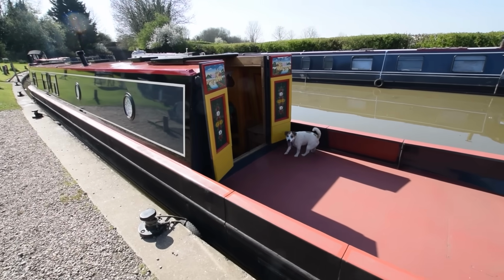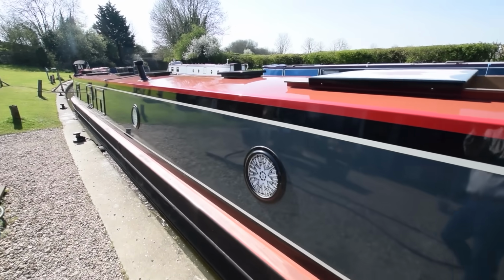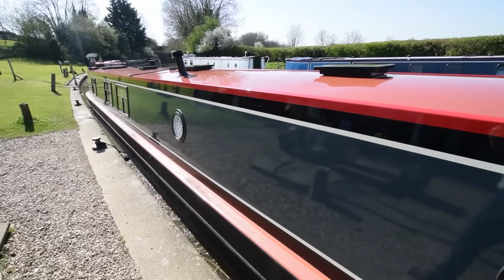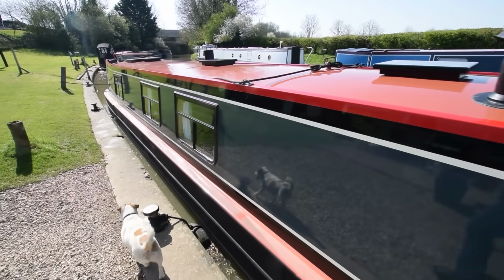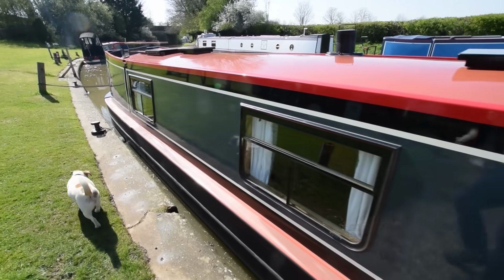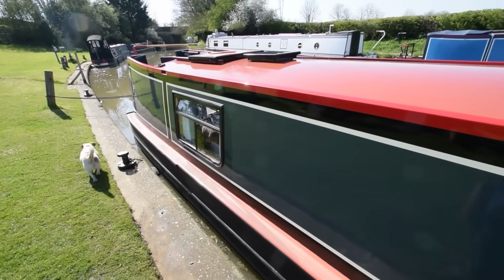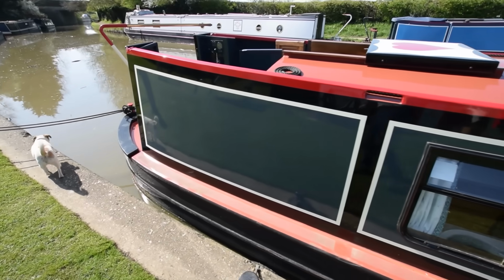And this tug deck, I'll call it, is huge. It's 9 feet long, so it'd be a cracking place to get a table and chairs out there for dining on a day like this. There are 4 roof lights in the boat. They add light and air. Good sized windows, some of them sliders, some of them hopper openers. And you can see the paintwork, it's just shiny. Bumble's reflection there, like a mirror.